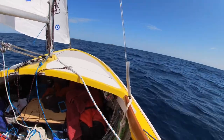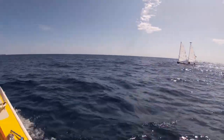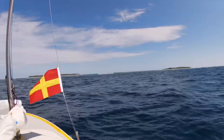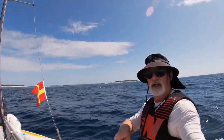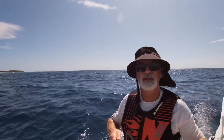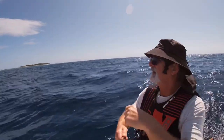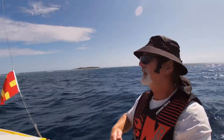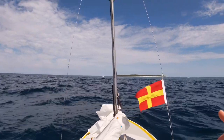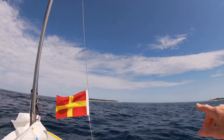Coming up to Hoskin. Been a lovely little sail. Okay, so we're out at Hoskin. We're just looking at a spot to enter into the lagoon. There's a few waves breaking along here, so we've just got to find an opening. Probably a little bit further along here, near where John is. Should just be able to duck around the end of those breakers there.